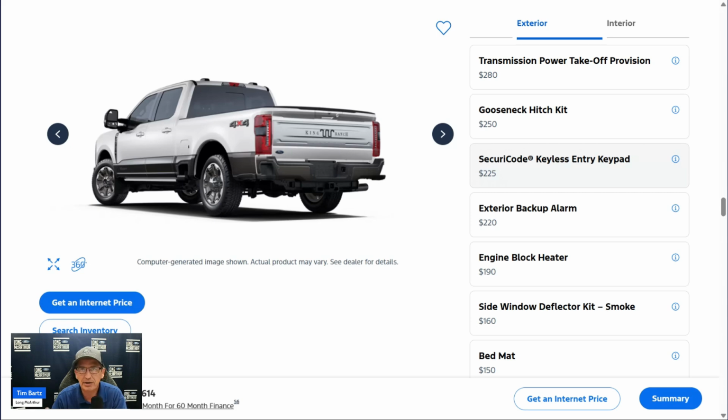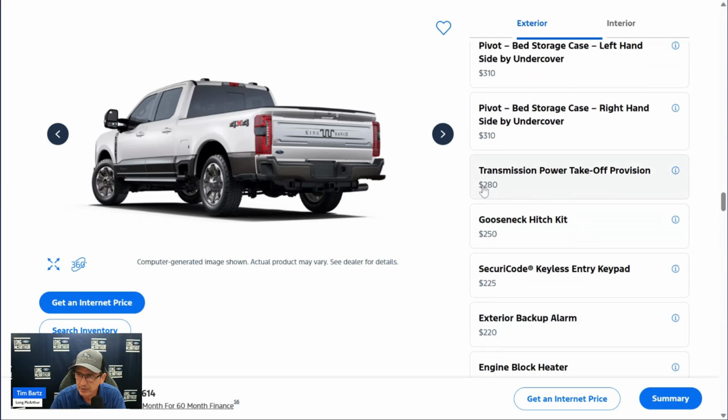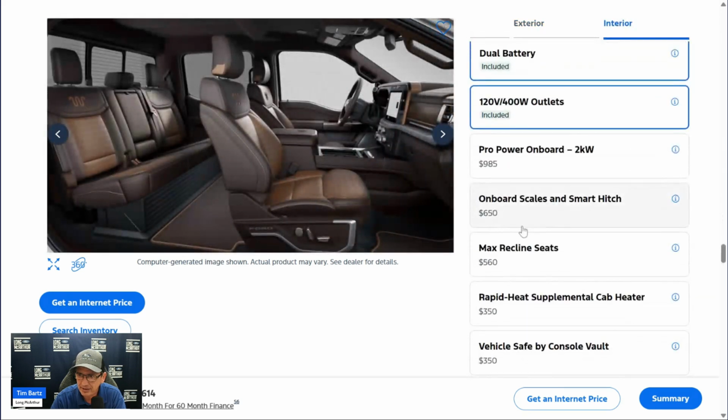It's not standard equipment. It is option 91D, but you can add that as well. There's your PTO there, 280. And then the onboard scales, actually, I think that is down. I don't know why it's on the interior. Maybe because they consider it in the bed. 650 for that. So that's pretty nice.